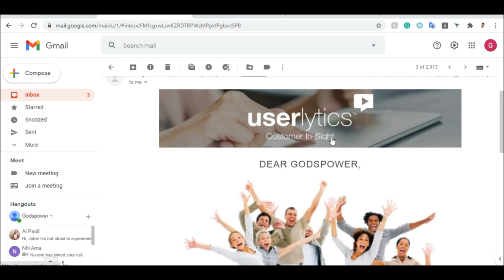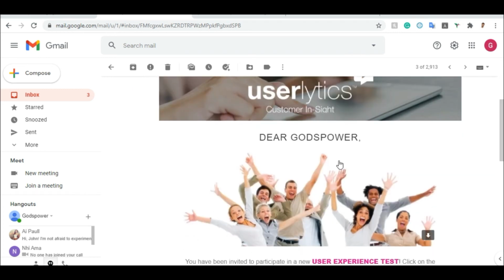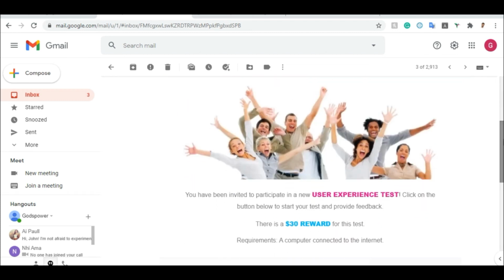So they said latest customer insight, and at the bottom they say dear Power, which is my name. You already know my name, dear Power. Then at the bottom you can see what they say here. It says you have been invited to participate in a new user experience test. So click on the button below to start your test and provide feedback.